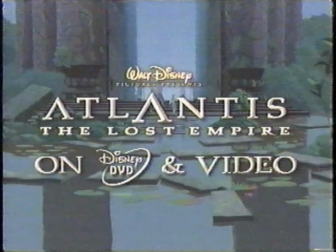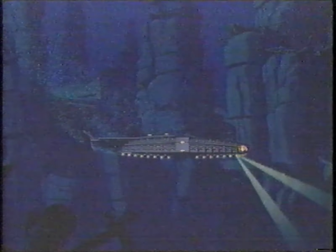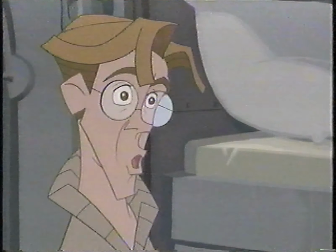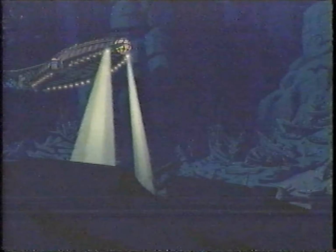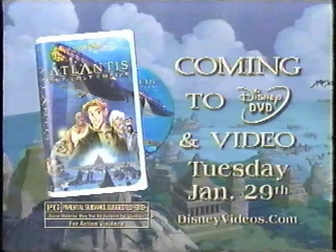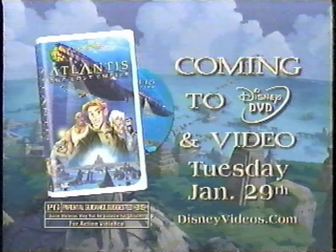On January 29th, this journal is the key to finding Atlantis. The journey begins. Make a star, boy! The mystery unfolds. This is for real. And the legend comes to life. Welcome to the city of Atlantis. Homework. From the creators of The Lion King and Beauty and the Beast. Atlantis is waiting. Atlantis, The Lost Empire. Coming to Disney DVD and video Tuesday, January 29th. Rated PG.